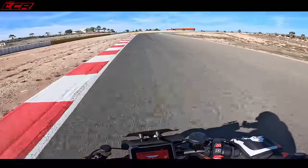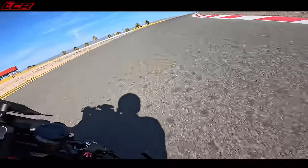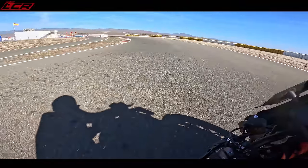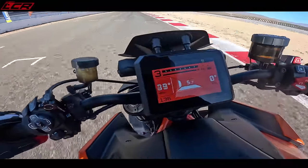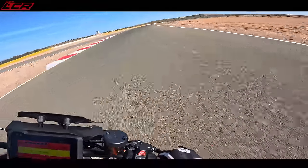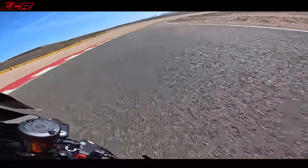Oh, there's so much support. Oh, it just tips in really fast there. Got way better than wear there. The grunt when you go on the power. Just sounds so angry. So gnarly and angry.